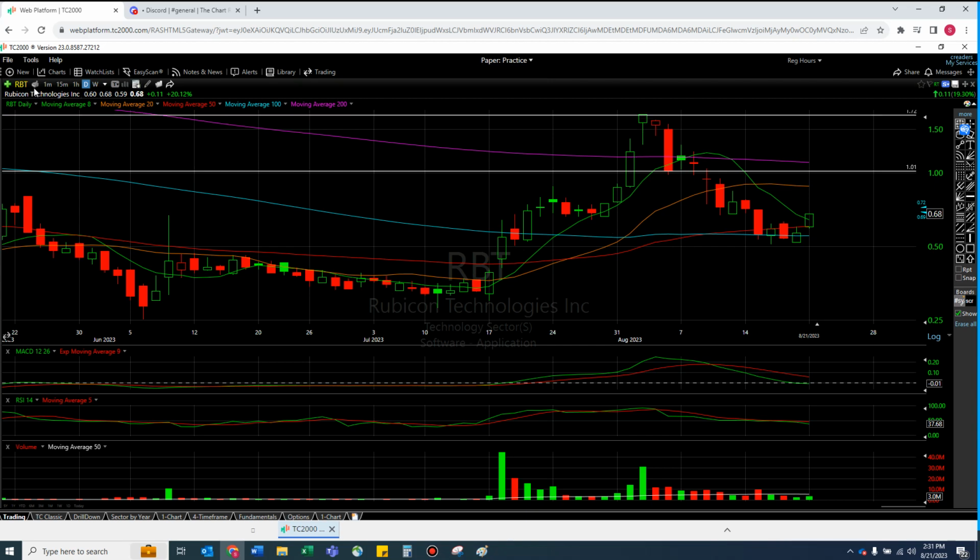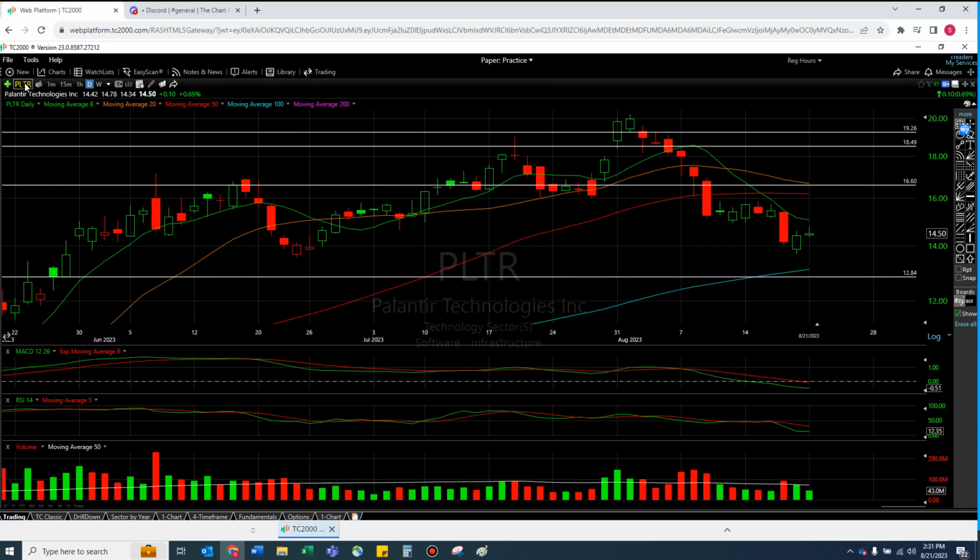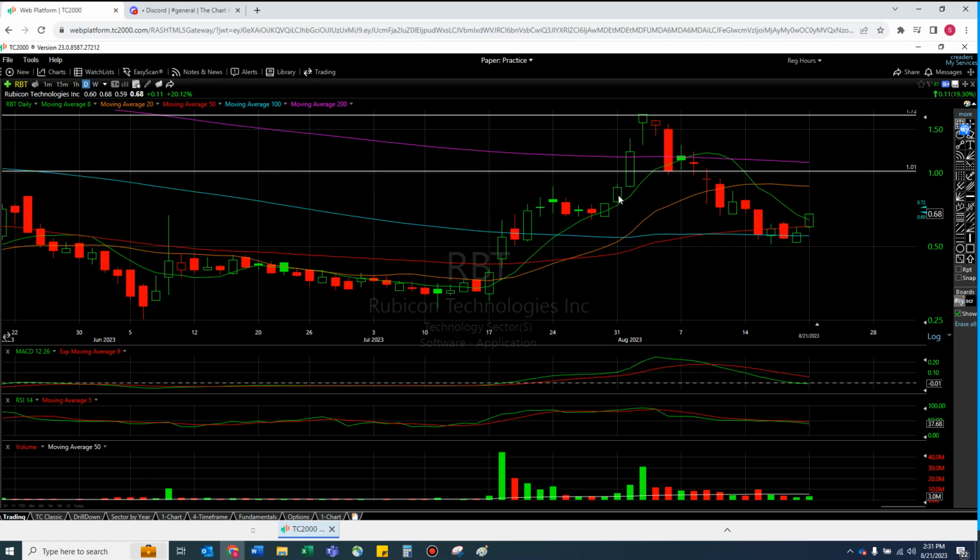And look, let's just do this, PLTR. I thought it was going to look prettier. But yeah, it goes up right here. It goes down right here. RBT, it definitely goes up right there and then goes down right there, right? So there is some commonality. I thought it was going to look a little prettier than I actually flashed it.